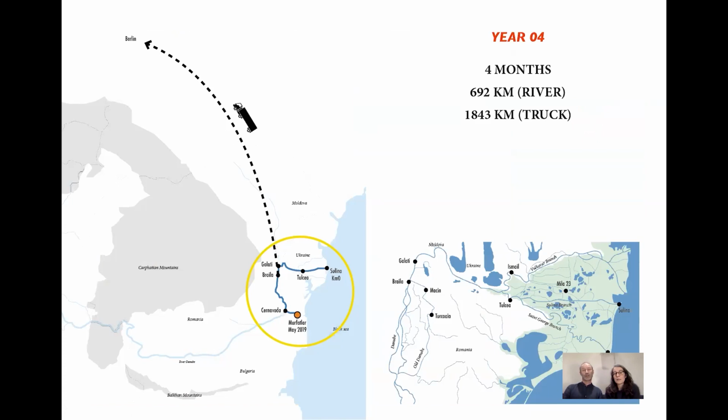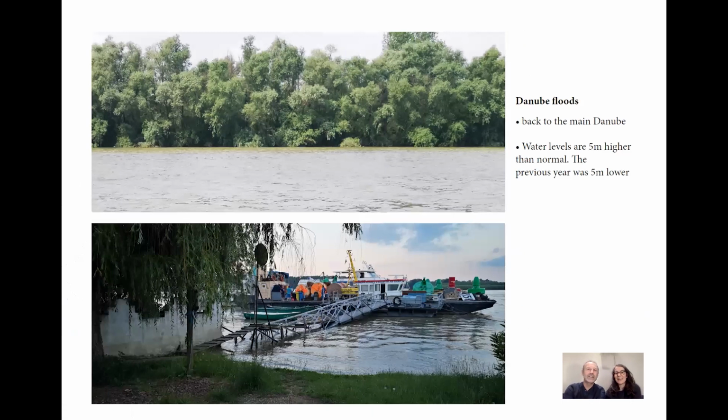Year four and the final year, and we're going to be fast now because I think we're extending a bit too much. So on this year four, we just did 4 months and we did 632 kilometres by river because we got a bit lost on the delta. But then at some point we decided to give up on Ukraine and everything got too complicated, so we put the boat back on a truck and sent it to Berlin. But the delta was beautiful.